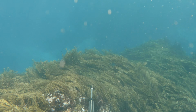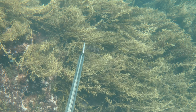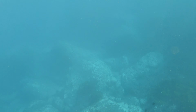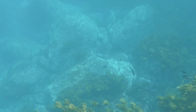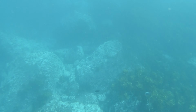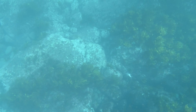We're off again in search of snapper. Notice rather than pointing the spear gun directly at the fish, I aim to the left-hand side, anticipating it may spook that way. I actually get it wrong this time, and it spooks to the right-hand side, but I get a lucky snapshot.